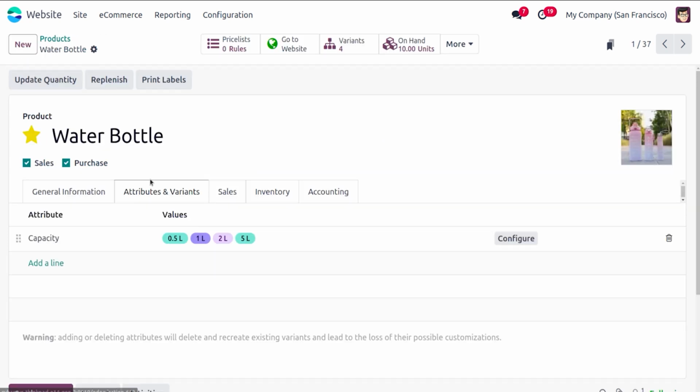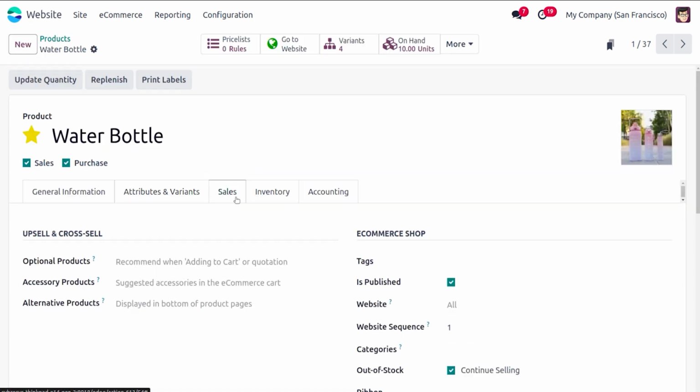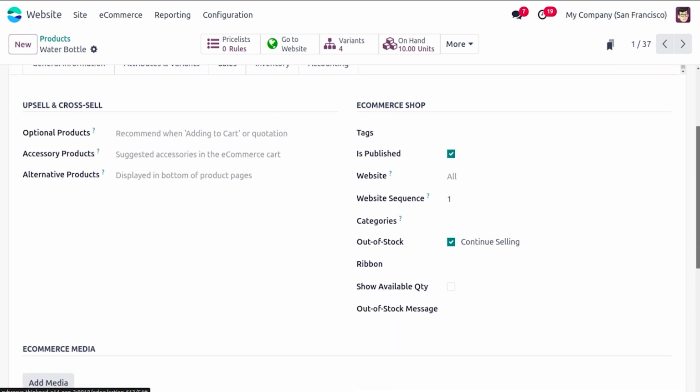And here the next tab is sales. From here itself, we can configure many details for the e-commerce shop. For that, we have a section named e-commerce shop. We can add product tags like fragile, or we can configure new product tags from here itself.